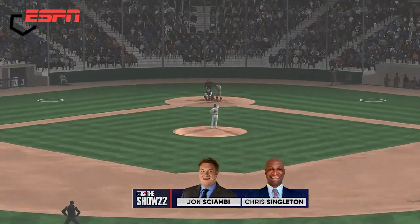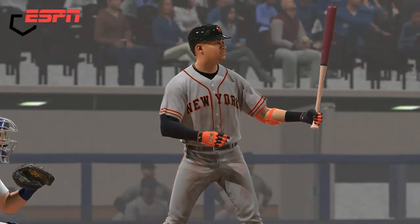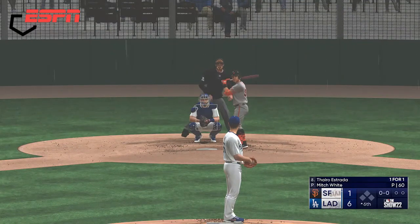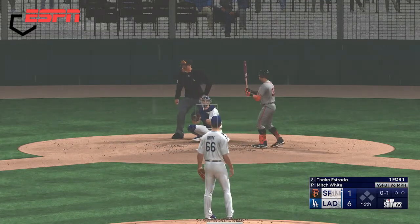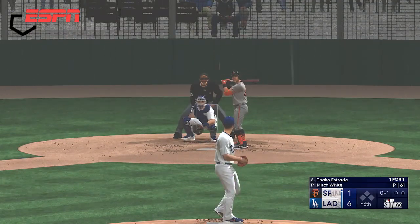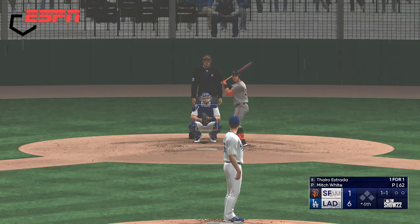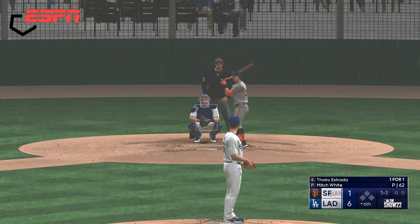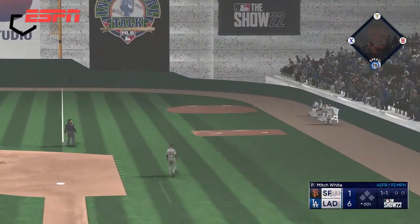Leading off for San Francisco, the shortstop, Tyro Estrada. And the right-hander back to work. Flips the corner. That's strike one. They've got a potent lineup. And when you think about teams capable of rallying from this kind of deficit, they're right at the top of the list. Next pitch misses outside, and the count is 1-1. Kicks and deals. So a foul ball makes it 1-2.